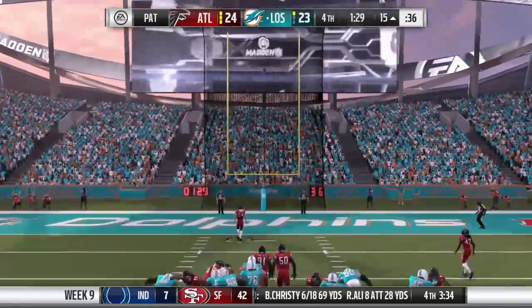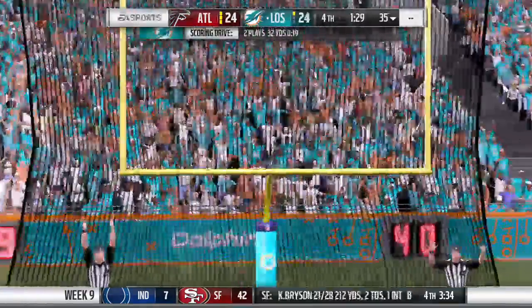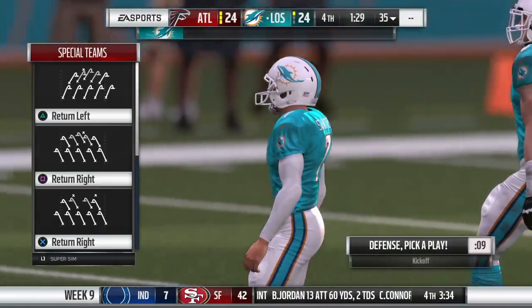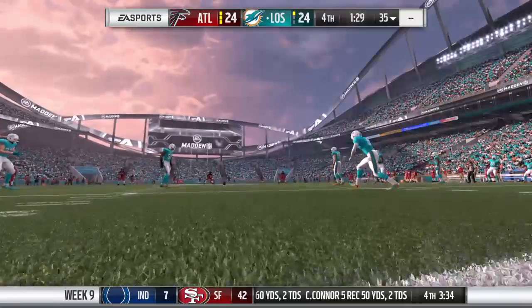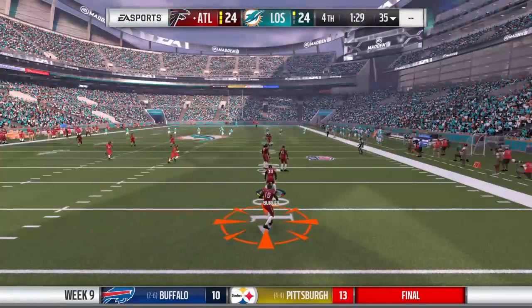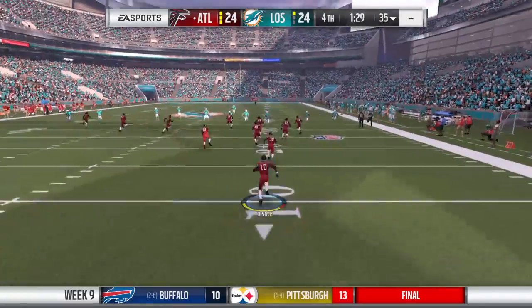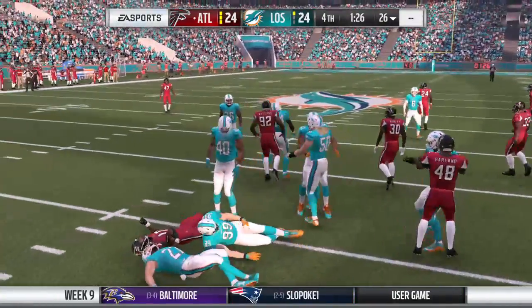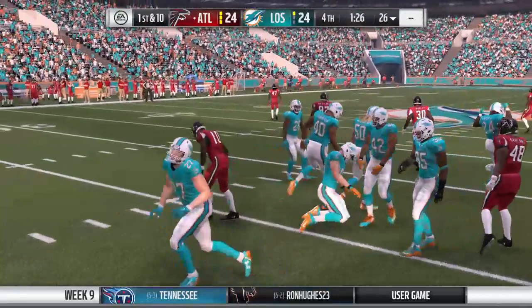They had to go to the monitor, get an extra look. That's what the technology is for, and this touchdown will count. So here comes the kickoff now, all even here in this fourth quarter. This will be fielded at the 8. And he'll take it up past the 25 to the 26-yard line.